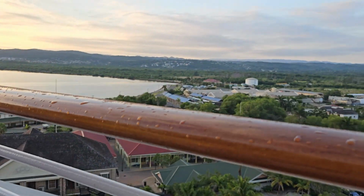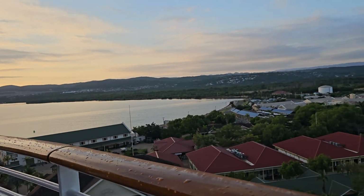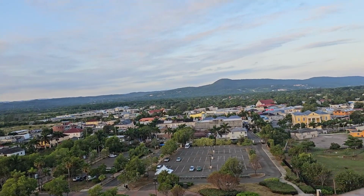And then here's our view. Right here. Probably the best view that you can possibly have.